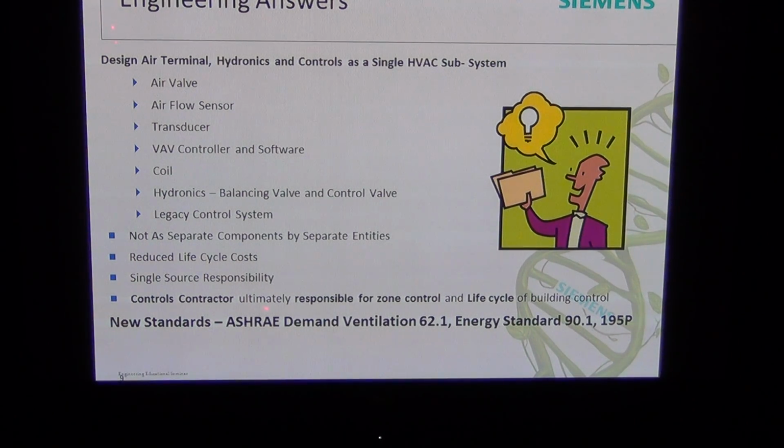Okay. There are also some new standards coming out: ASHRAE Demand Ventilation 62.1, Energy Standard 90.1, and 195P for proposed. What 195P does, you guys probably get all the box manufacturers that come in here and they tell you how great their airflow probe is, right? You're all shaking your head. And I used to say, well, so what? I mean, who cares if your probe can go down to 0.001? And is that at plus or minus 5%, or is that at plus or minus 25%? The weak link is the transducer and the controller. So what good does it do if your probe can go down to 0.001 if your transducer can only go down to 0.002 with a plus or minus 5% accuracy?